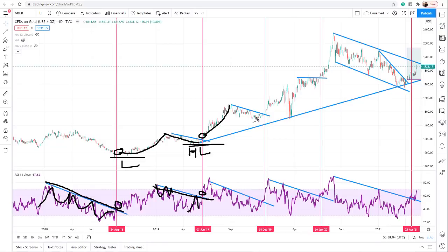Then it started having another pullback for a few months, 3, 6 months. But look what happened here, right? It hit resistance, hit resistance, came down, hit resistance, and look at this, hit resistance.